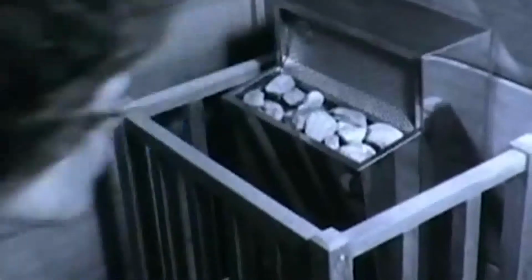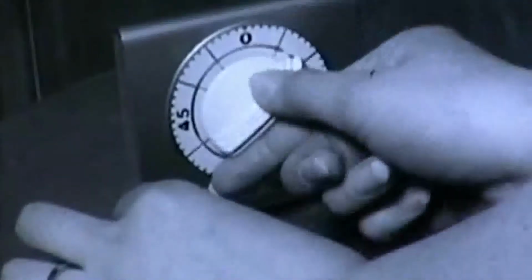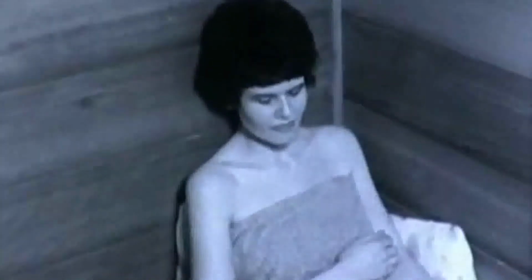Cozy and private as any family would wish. The timer set for 10 or 15 minutes, the thermometer at 180 degrees or even higher, and a young lady like Sylvia Louderborn of Schenectady can relax and let her General Electric sauna heater work its soothing wonders.